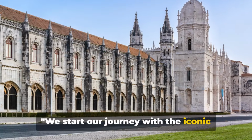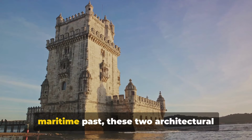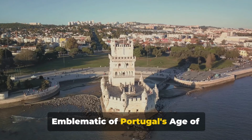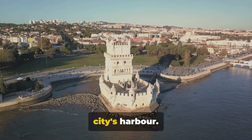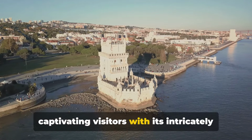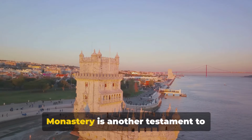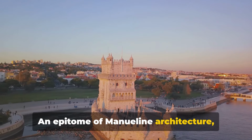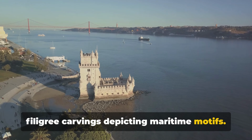We start our journey with the iconic Belém Tower and Jerónimos Monastery. Standing as proud sentinels of Lisbon's maritime past, these two architectural marvels are a sight to behold. Emblematic of Portugal's age of discovery, the Belém Tower, with its turreted silhouette, once guarded the city's harbour. Today, it's a UNESCO World Heritage Site, captivating visitors with its intricately carved limestone. Just a stone's throw away, the Jerónimos Monastery is another testament to Portugal's golden age. An epitome of Manueline architecture, it's a symphony in stone with delicate filigree carvings depicting maritime motifs.